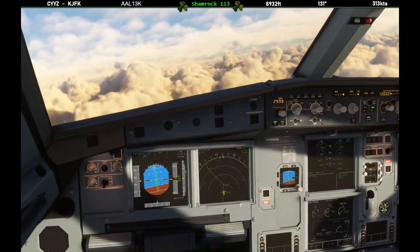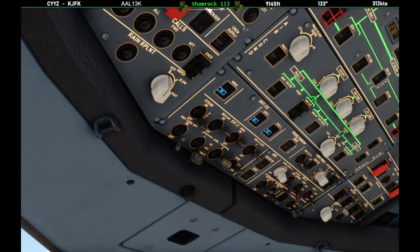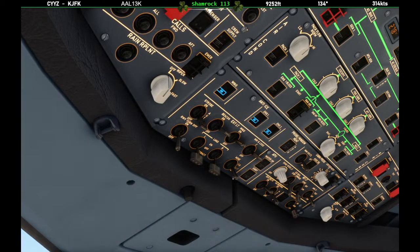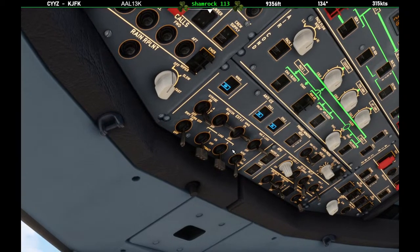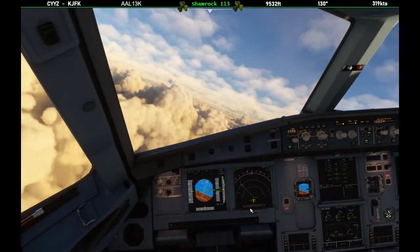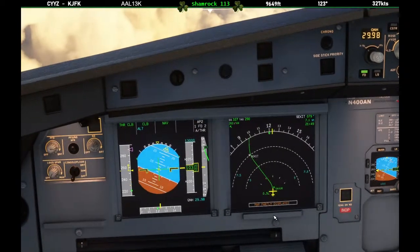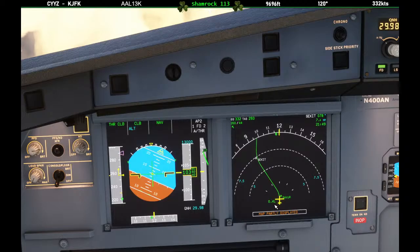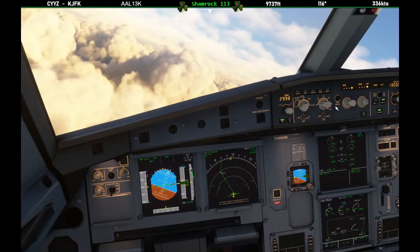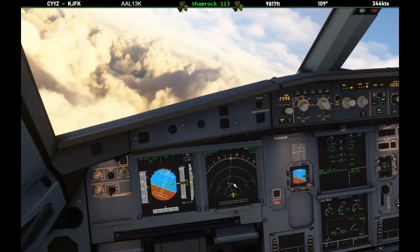Okay, passing 10,000, I'm going to switch off the landing lights. Switch off the wing lights since it's daylight. And what is this? Map partially displayed. Okay.